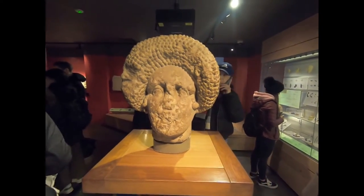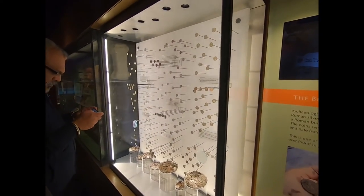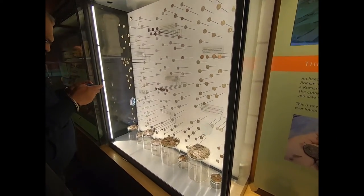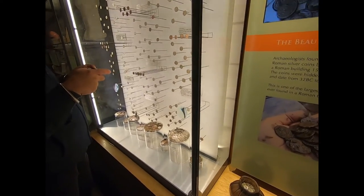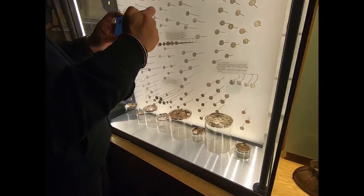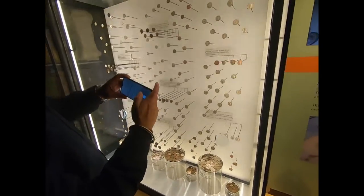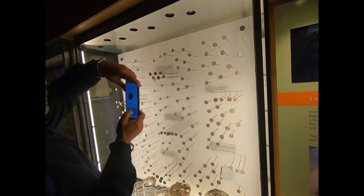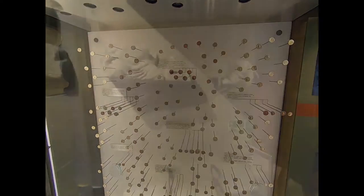They found these coins in 2007. A massive hoard of them in 8 bags in a corner of an old Roman building that they were demolishing for redevelopment here. Quite the stash. About 10,000 coins in total, from right around the first century AD.